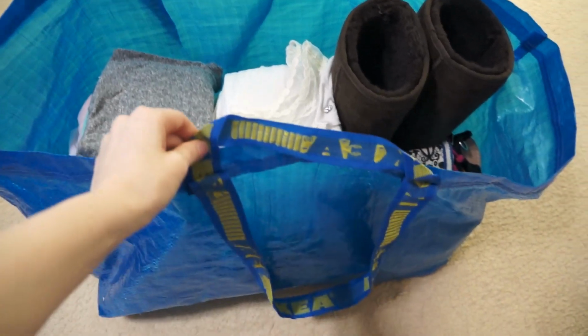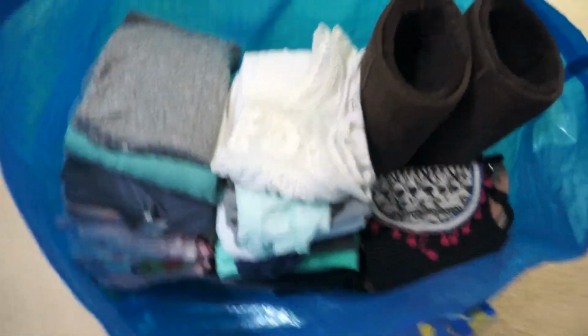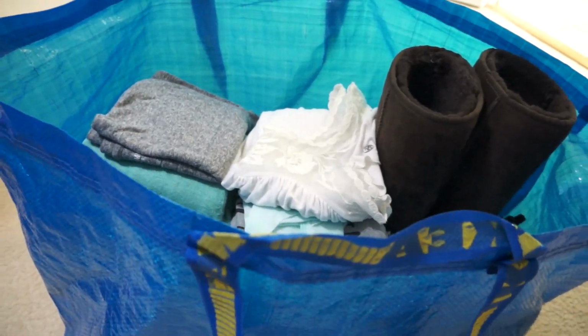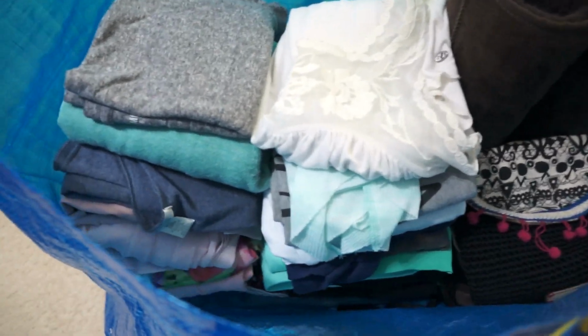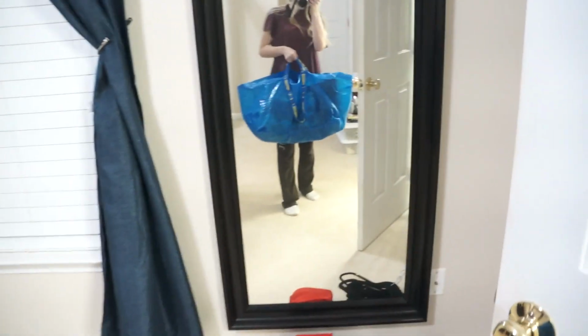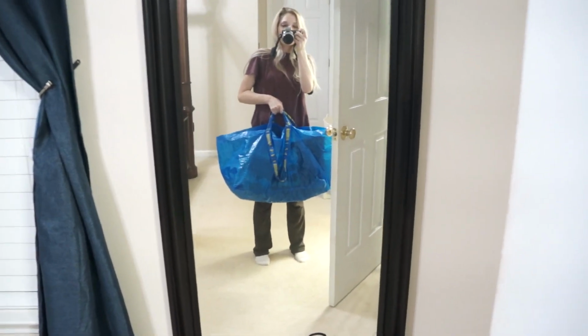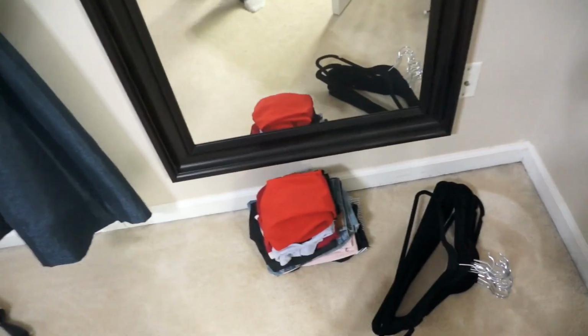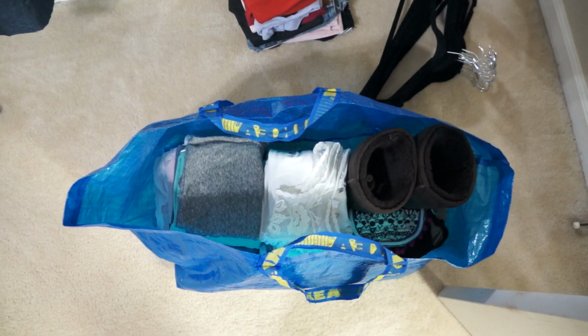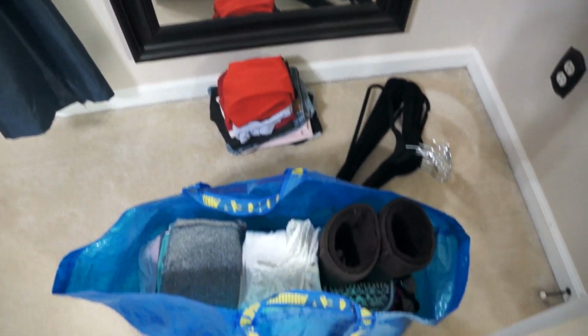And this is my favorite part. I have this huge IKEA bag full of donation and resell items. So when they're all stacked up here, you can tell it's quite the respectable amount of things that I am getting rid of from my closet. And this bag is really big. I wish I could show you. Oh, I can. There's a mirror right here. Look at how big this bag is. It's ginormous. So yeah, the small items that I'm keeping for next capsule, the giant bag of things that I am getting rid of. And I hope you have enjoyed this.